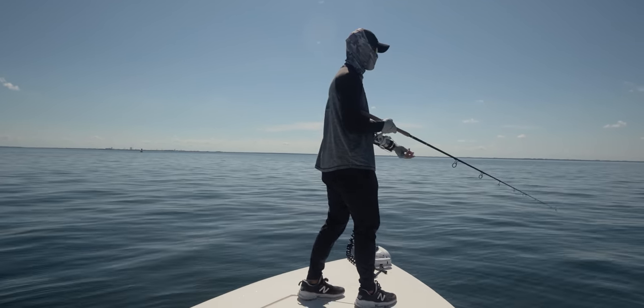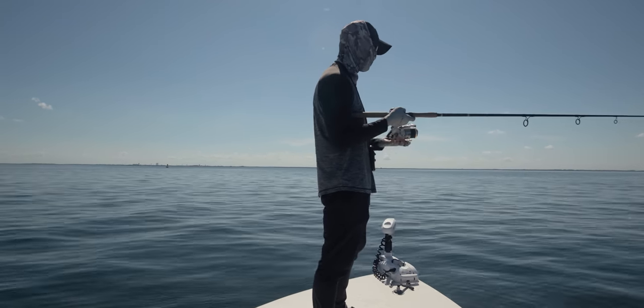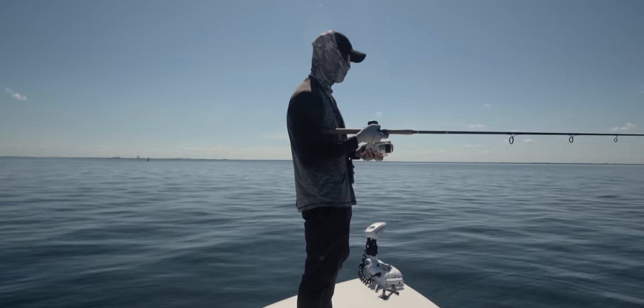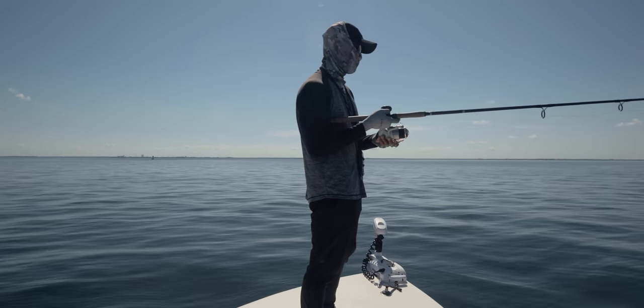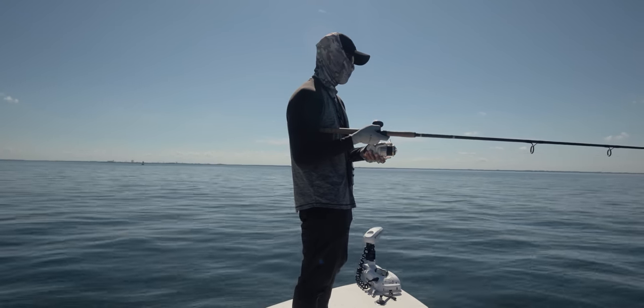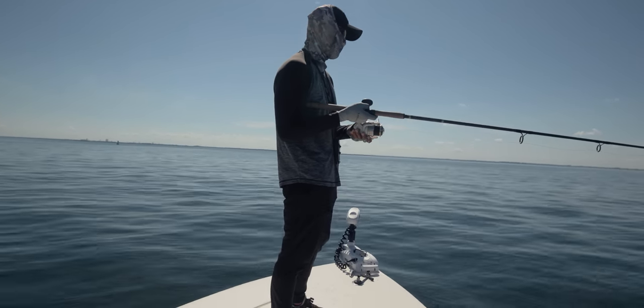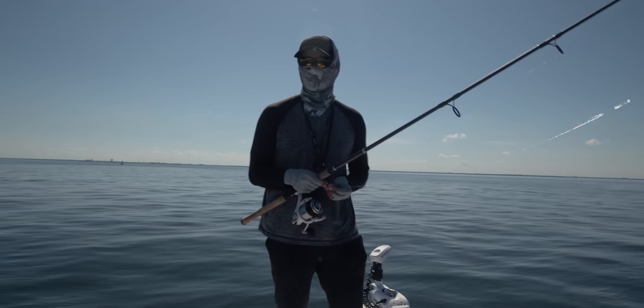Looks like that water is starting to go out now. And I had a triple tail chase the cut bait. I got a shrimp out there. Let's see if the triple tail will eat that shrimp or the snapper. They're finicky, man. Snapper are finicky. All right, guys, we're gonna switch it up. We're gonna go just strictly for mangrove snapper and grouper.